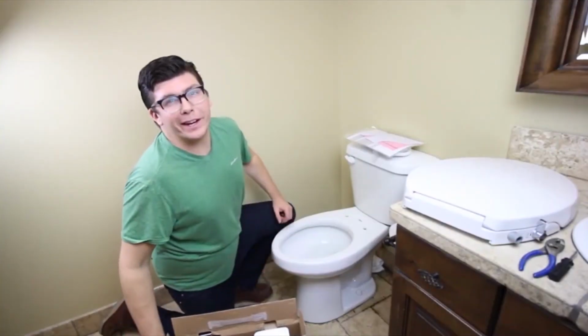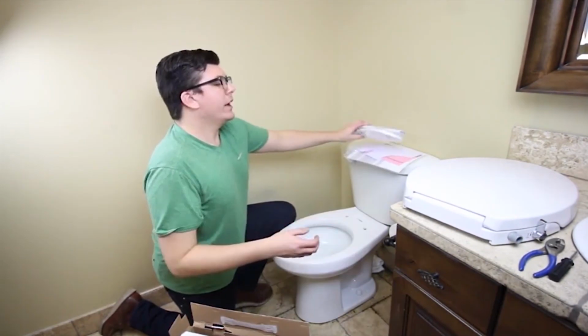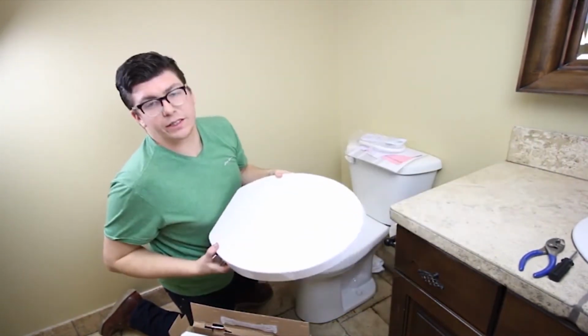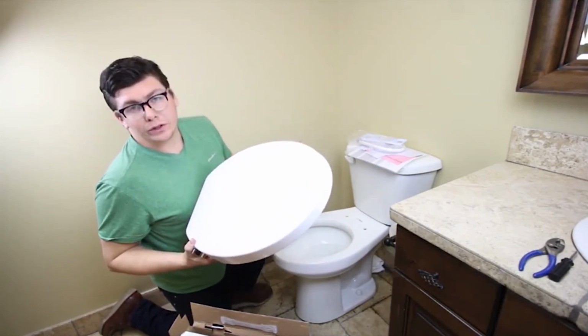Hey guys, it's Josh with GenieBidet. I'm here today to show you how to install your brand new GenieBidet, as well as the seat itself. This is the elongated model, for our elongated toilet. We also offer a round one.